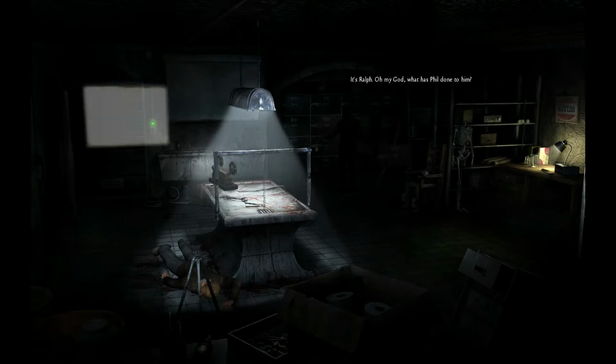It's Ralph! Oh my god, what has Phil done to him? His face, his upper body, covered in cuts, and his entire body. Dry blood everywhere. The disgusting bastard Phil, he's gonna pay for this. Ralph? Ralph! It's useless. I don't think Ralph can hear me. It looks like he's been drugged. I gotta try to wake him up.